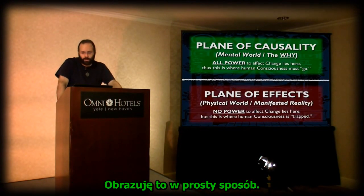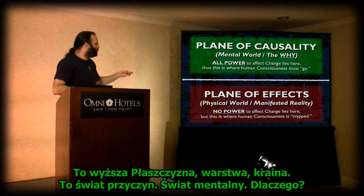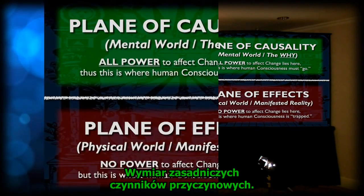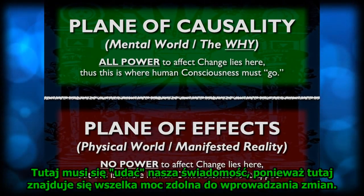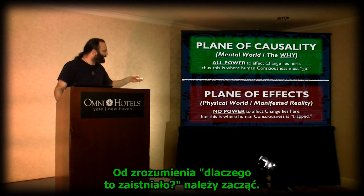And I just look at it in a simple graphic, a simple chart or graph. This is the higher realm. This is the world of causality, the mental world, the why, the underlying causal factors, okay, that precede conditions which are manifested. This is where our consciousness has to go, because this is where all power to effect change is at, in the understanding of why that manifested to begin with.